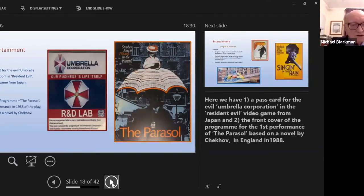Staying on the theme of entertainment, there's a pass card for the Evil Umbrella Corporation, Resident Evil, a video game from Japan. And then there's a program for a play, The Parasol, which was first performed in 1988, and it's a play based on a novel by Chekhov.